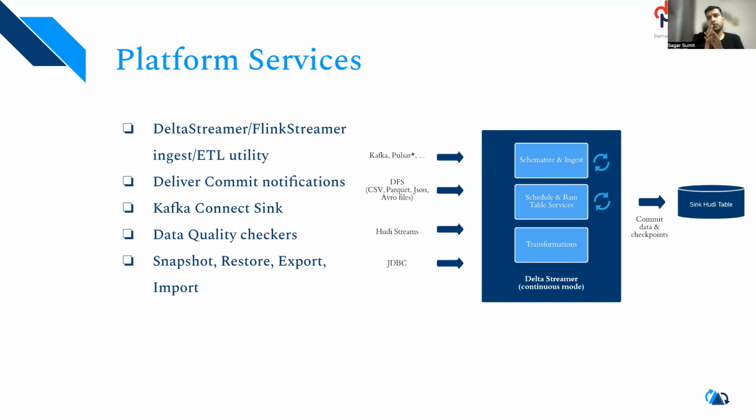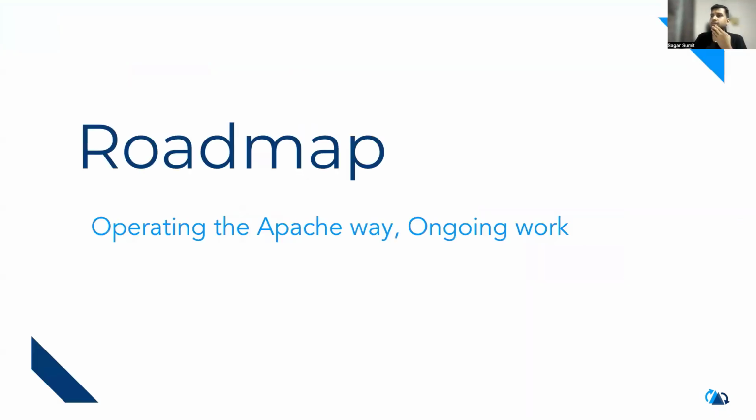It will deliver commit notifications. Similarly for Kafka, if you're a user who likes to work with Kafka Connect, then Hudi supports Kafka Connect Sync. Hudi has pre-commit validators. Before committing, you can run data quality checks. Hudi also supports other services like creating a snapshot, taking a backup, which we call a savepoint in Hudi terms, restoring to a particular savepoint, and export and import. You can import any other Parquet table as a Hudi table. All these table services are provided by Hudi out of the box.